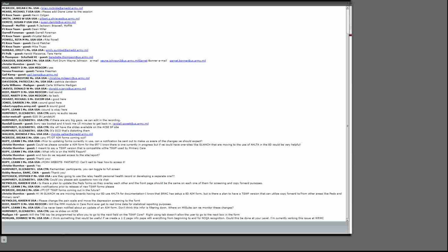Are they going to use Relay Health, Personal Health Record, or developing a separate one? That's what the Tri-Service PHR working group is going to help decide. There are multiple options for a personal health record out there, and we just need to make an enterprise decision on which one we're going to pursue.